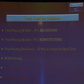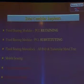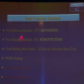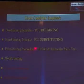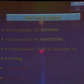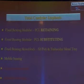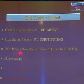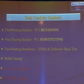You have the fixed bearing modular PCL retaining, then you have the fixed bearing modular PCL substituting. Within the fixed bearing, you have this modular and then also the monoblock group, wherein you can have two groups, the all poly and the trabecular metal tray, which basically means that the plastic is fused onto the metal side of the implant. In other words, there is no modularity. Then you have the mobile bearing, and then you have these relatively, at the moment, not in much wide usage, but the ceramic components knees and the medial pivot design, which we just referred to.